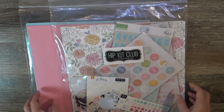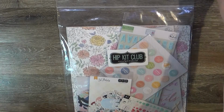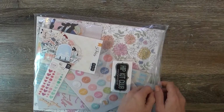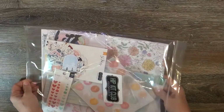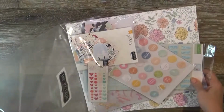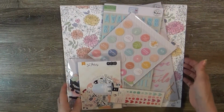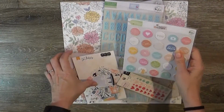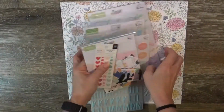You're here for this, and I will start with the main kit. All I usually get is the main kit and the cardstock add-on, and I've really been enjoying the cardstock add-on recently, and I know that's kind of in or on trend right now. I just really like the colors that Kim Watson puts together for the Hip Kit Club, and I like that there are exclusives. So we will start with the papers.